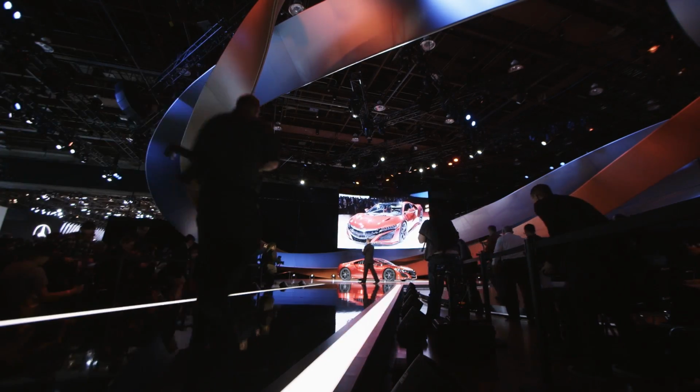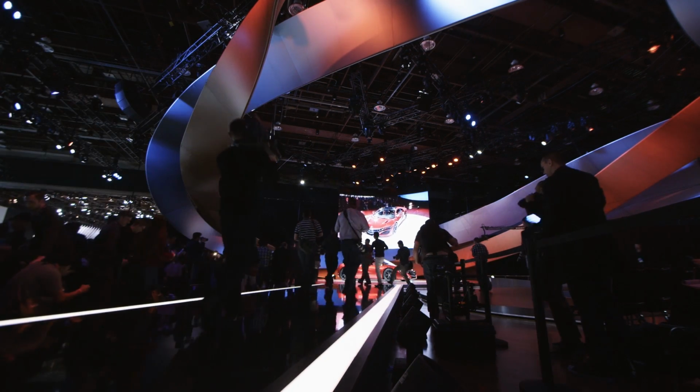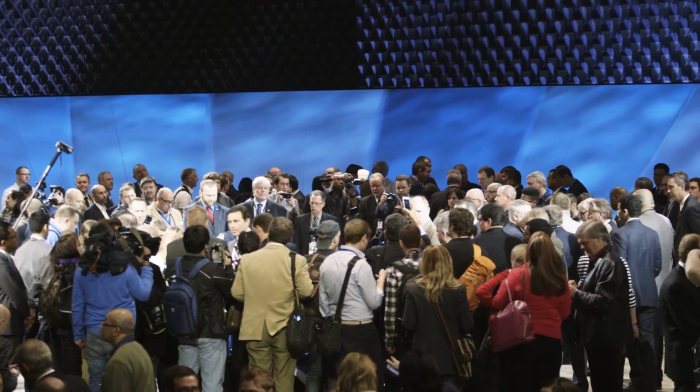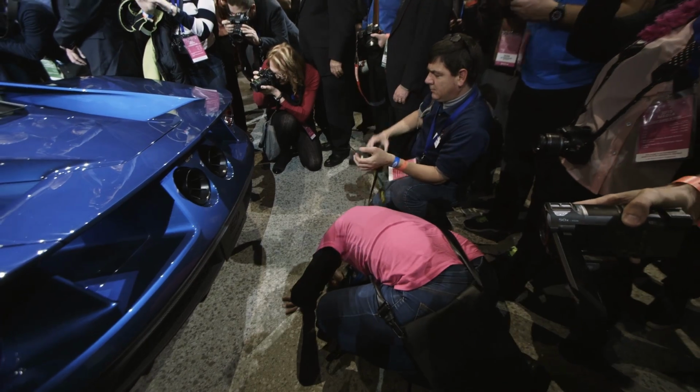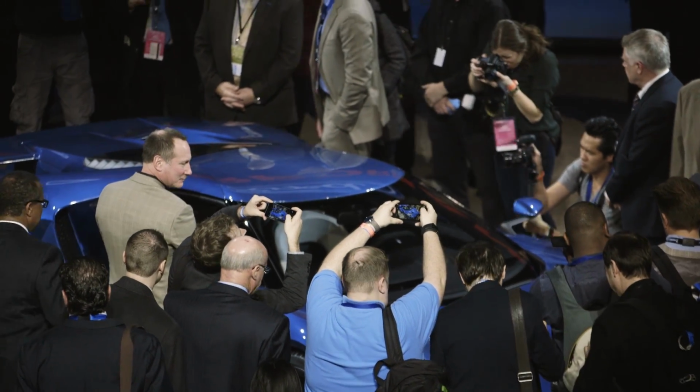It was amazing to see the crowds form around both of these cars immediately after their introductions. The GT, the moment after the announcement was over, hundreds upon hundreds of people just formed a perfect circle around the car. And the same thing happened with the NSX launch. So there's obviously a lot of hype and a lot of excitement for these introductions.